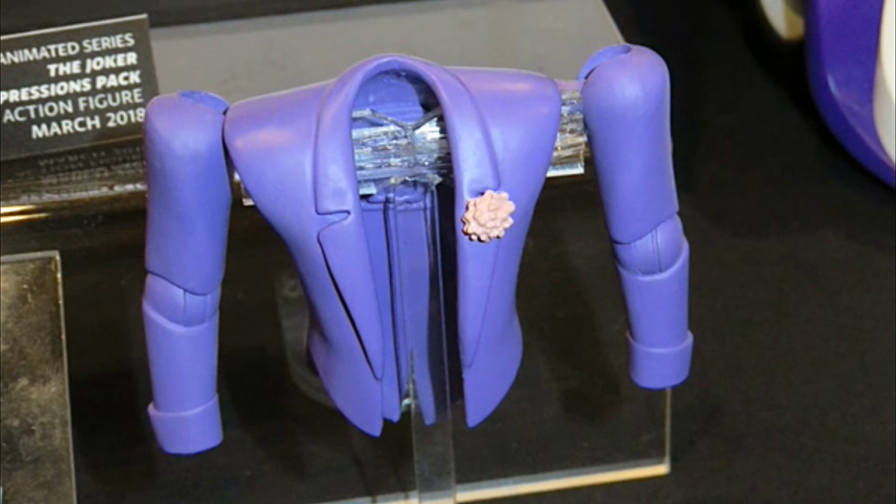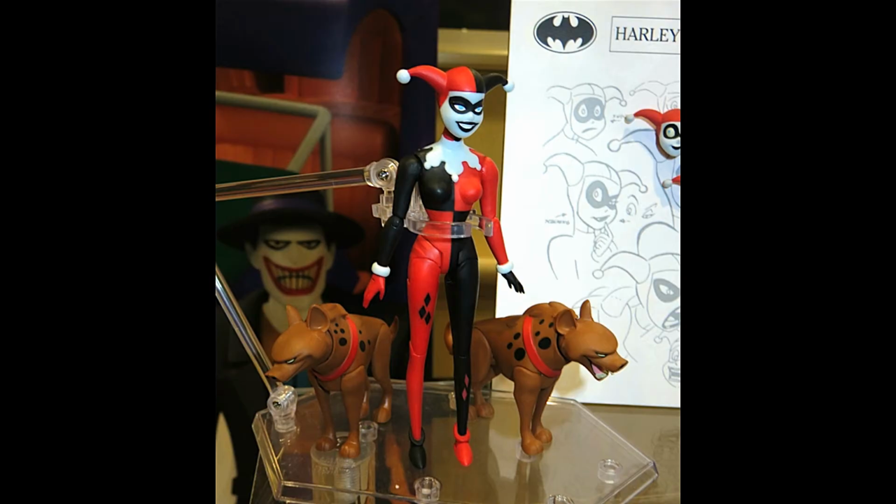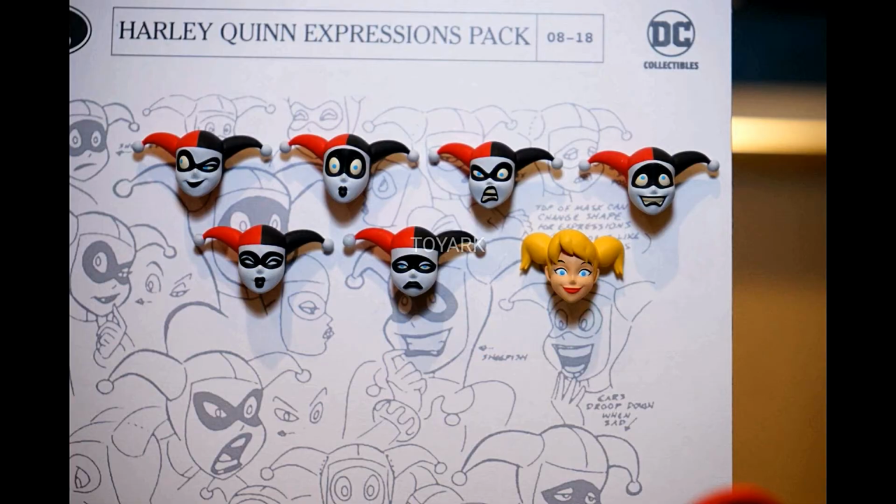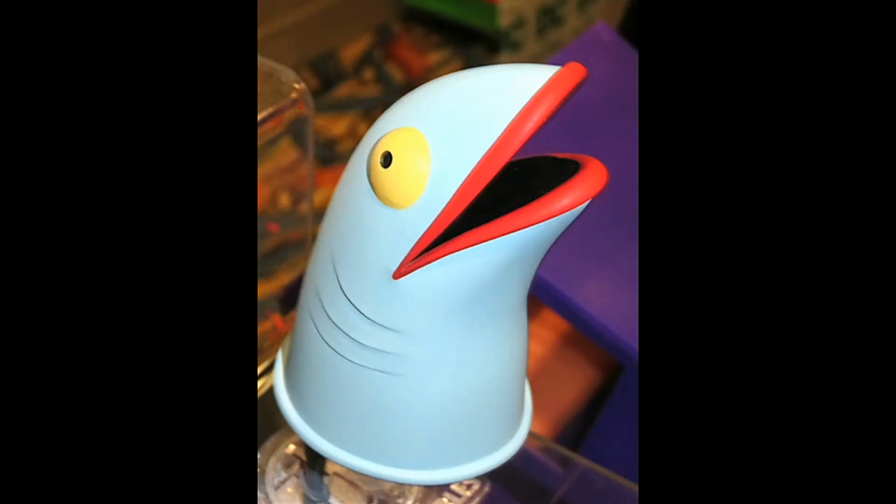And along those lines, they're also doing a facial expression pack of Harley Quinn, which looks like she comes with the 2 hyenas. Also comes with a whole bunch of wacky weapons, different faces and stuff like that. And I think my favorite out of this is the fish.